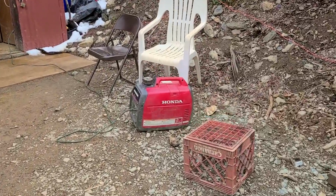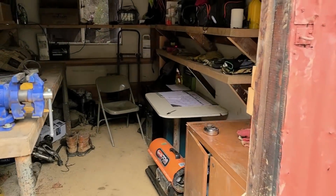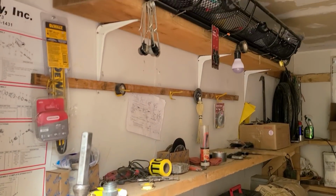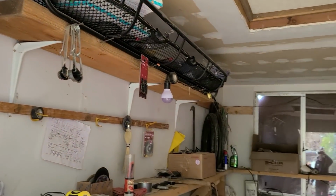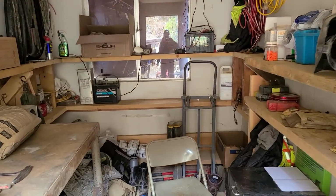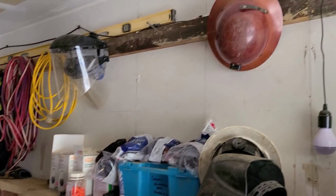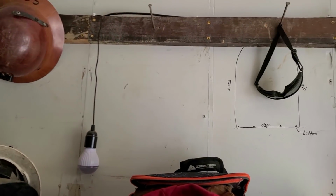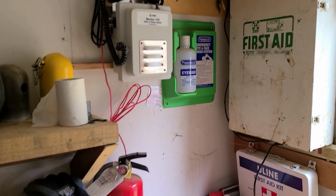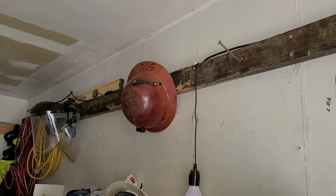A little generator out here for internet access. There's a look inside the dry. Got all the tools inside here. First aid equipment. A lot of people are either working on the ground right now or went down to town to get some supplies, so a lot of empty spaces right now where helmets usually are.